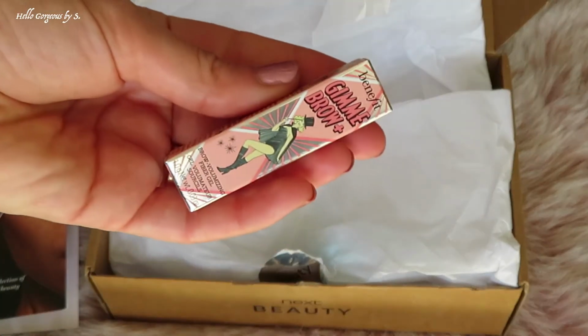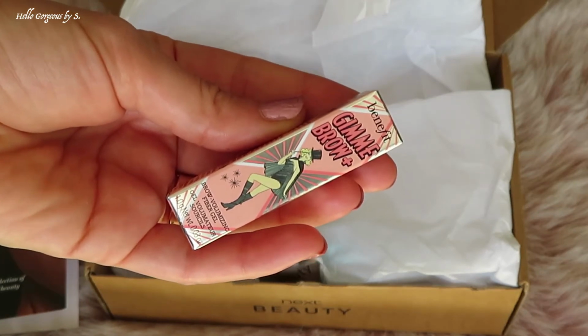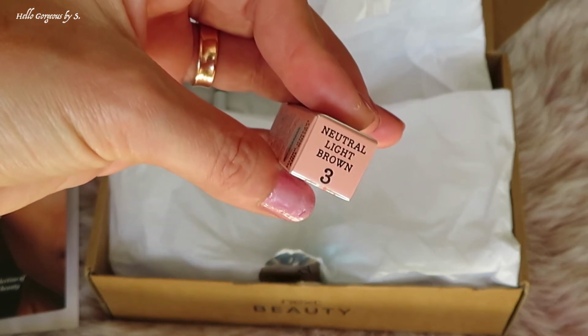Here we have a sample from the brand Benefit, Gimme Brow. This is a tinted eyebrow gel, which I have had before. It's a great eyebrow product, very easy to style your brows with. This one is in the shade Free.